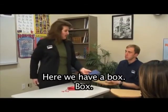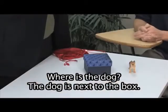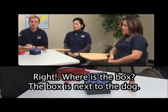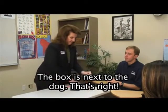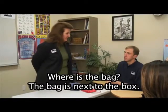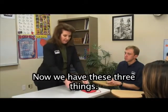Here we have a box. Box. Where is the dog? The dog is next to the box. Right. Where's the box? The box is next to the dog. That's right. Where's the box? The box is next to the bag. Where is the bag? The bag is next to the box. That's right. Now we have these three things.